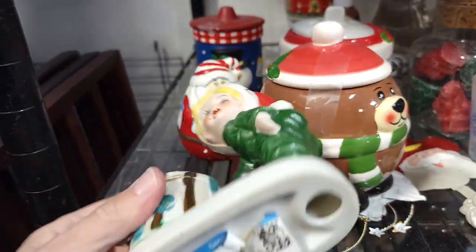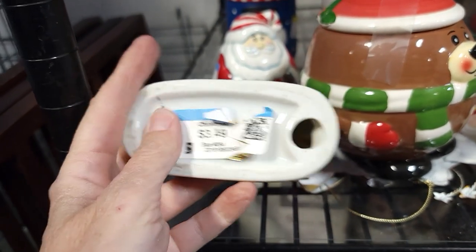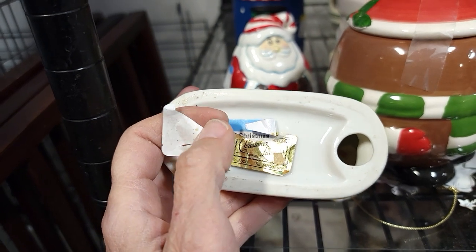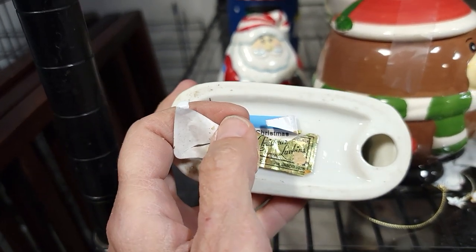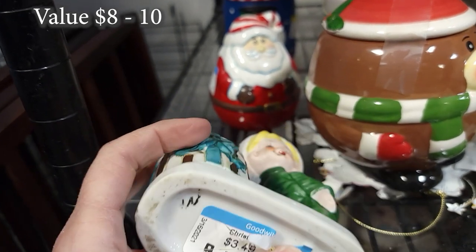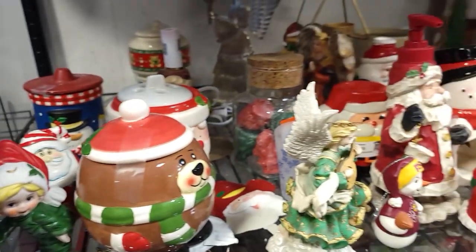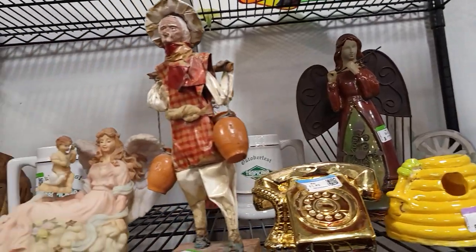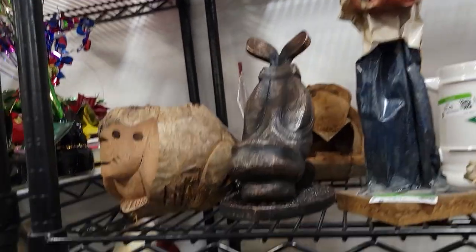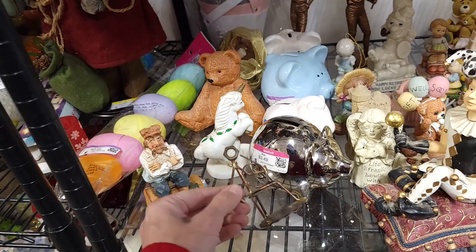It's a kind of cute little candle holder dude. Look, somebody already peeled that before me. Just see what that sticker said. It says Christmas Lovekins by Jasco, 1978. All right. Oh, they're not quite as packed as they were the last time I came here and found so much cool stuff. But you never know.